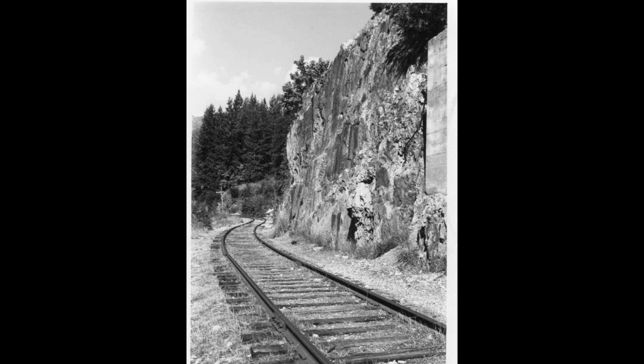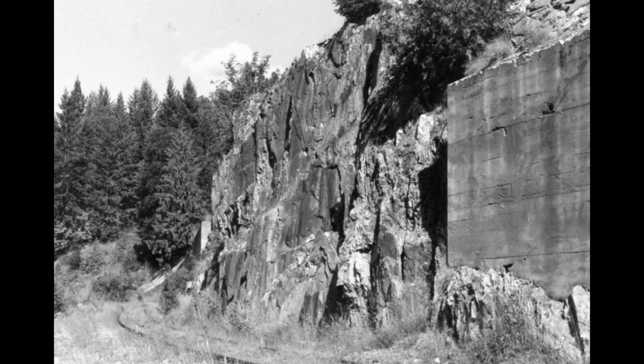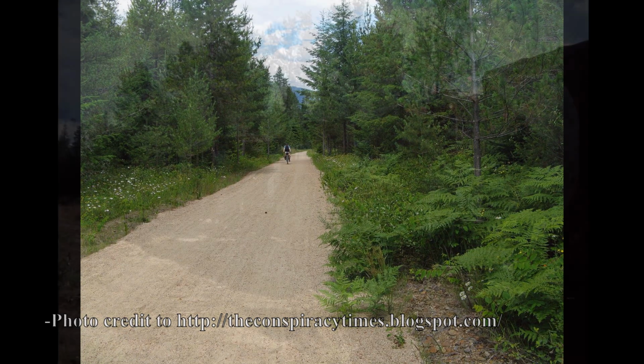Due to the competition of trucking and air traffic freight against the railway, CP decided to abandon the Rosebery line in 1988. The last train ran on March 2, 1989, and since then, much of the Rosebery route has become the Slocan Valley Rail Trail, which can still be hiked along to this day.